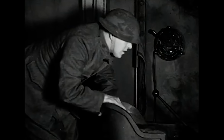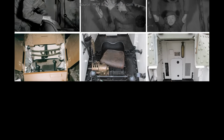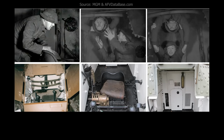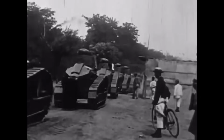However, there were some key inaccuracies, most notably the large driver's seat and the oversized hand throttle on the interior wall. In the film, the driver is shown using a large, curved, fixed seat. In reality, the driver sat on a platform approximately 15 centimeters above the hull floor, with a backrest formed by webbing suspended between the interior walls. Additionally, the film depicts a large hand throttle on the left interior wall, which is incorrect. While the M1917 did have a hand throttle, it was significantly smaller and positioned to the driver's right alongside the gear stick.